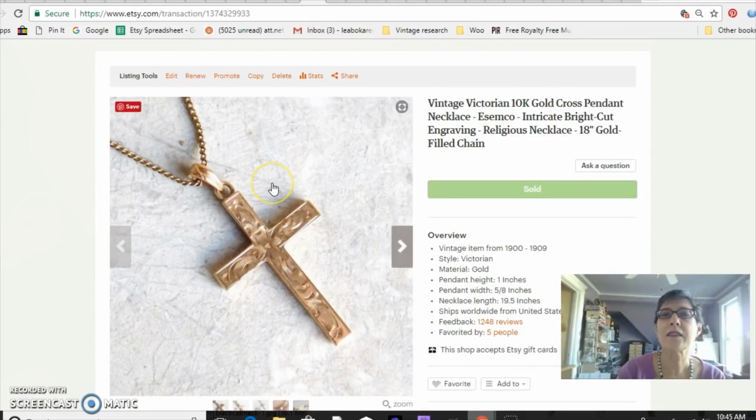And this is a 10-carat Victorian gold cross pendant necklace made by Semco. Not something I'm that familiar with. I'm sure I did some research on it to figure out how old it was.